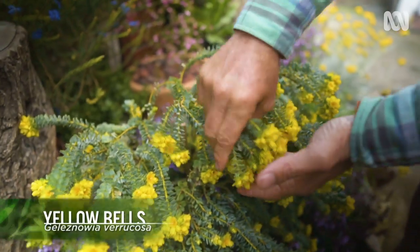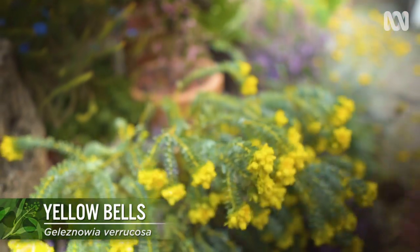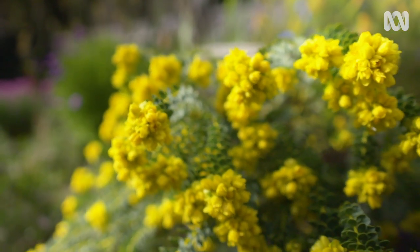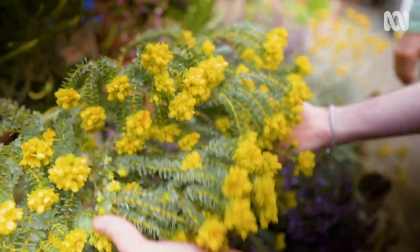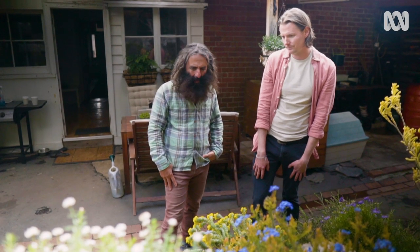The yellow bells here, I mean, look at how much flower is on it. Yeah, this flowers for such a long time as well. It starts to open in about winter and it just keeps going right into the summer. It's another Western Australian. It's grafted, this one. It's recommended to be in a container, especially on the East Coast, but yeah, I love it. It's a winner all the time.